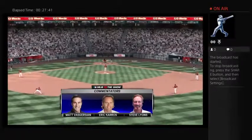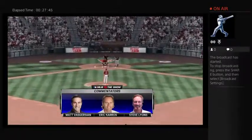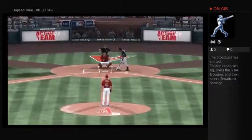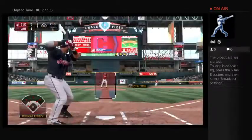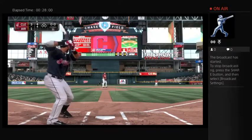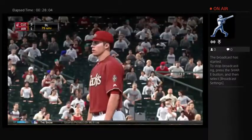Back alongside Eric Karros and Steve Lyons, Matt Vasgersian, as Carlos Santana will settle in to lead things off here for Cleveland. Here's the first offering. Not his best effort that time.